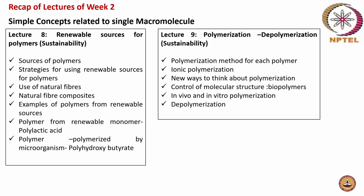Then lecture 9 was on polymerization and depolymerization, again on the aspect of sustainability. The polymerization method for each polymer was discussed: step polymerization, free radical polymerization, ionic polymerization, and new ways to think about polymerization. And how the molecular structure of biopolymers is controlled, such as proteins and polysaccharides and their control mechanisms, were discussed.